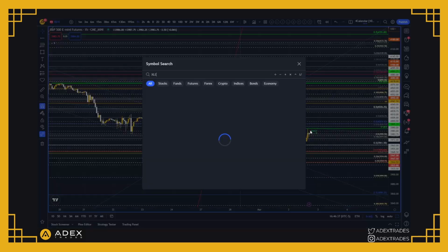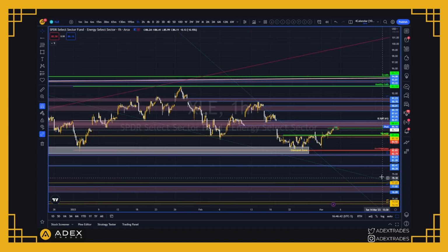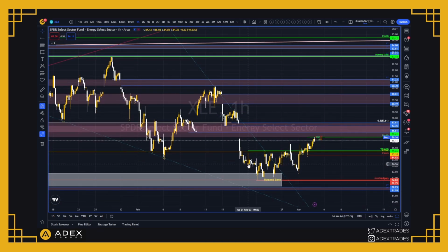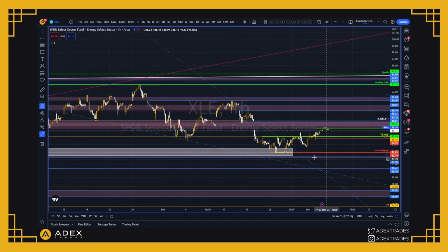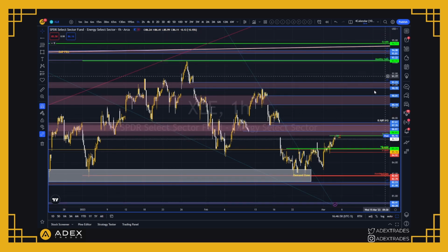I kind of see the same thing for XLE, right? A rounded bottom compared to these ones. And so I'm thinking this actually busts through and goes to the upside. You also have your trend line break here as well. So I'm looking for that tomorrow. And if that happens tomorrow, XLE is setting up for a potential gap fill play going into next week. But I know you're already positioned in that.